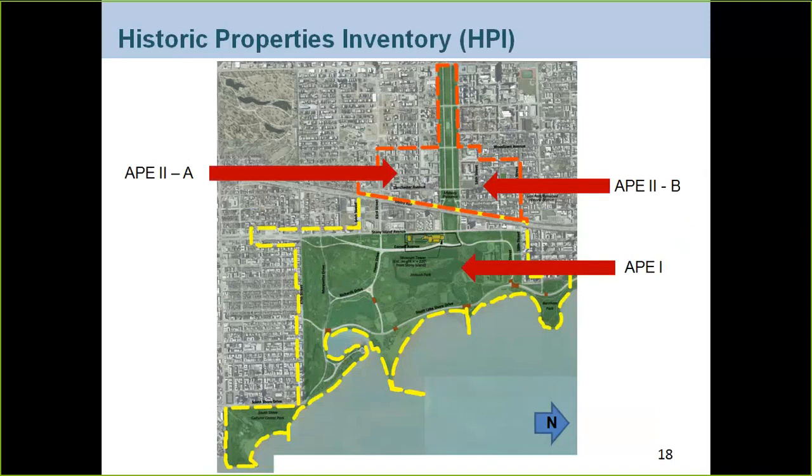The Historic Properties Inventory is the second report that was done, again, based upon the boundaries of the APE for architecture. This area is defined, as you see, in the yellow and red lines, and it is such a great area with different resources that it was divided into three. And you see those defined as APE 1 and 2, A and B.